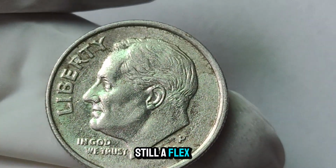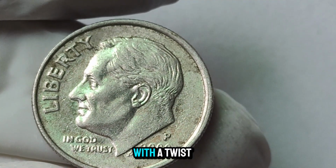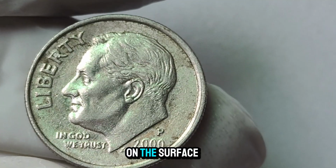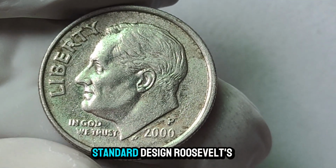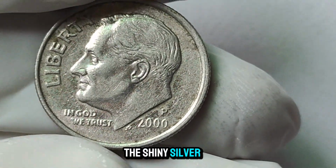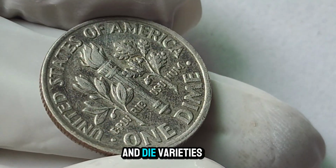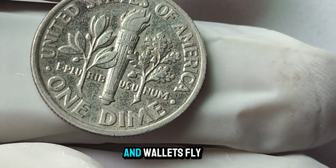Flip phones were still a flex, and somewhere in the Philadelphia Mint, a small batch of dimes rolled off the presses with a twist of fate. On the surface, these dimes look normal. Standard design. Roosevelt's dignified profile. The shiny silver coating. But hidden in a tiny fraction of them are rare minting errors and die varieties that make collectors' hearts race and wallets fly open.